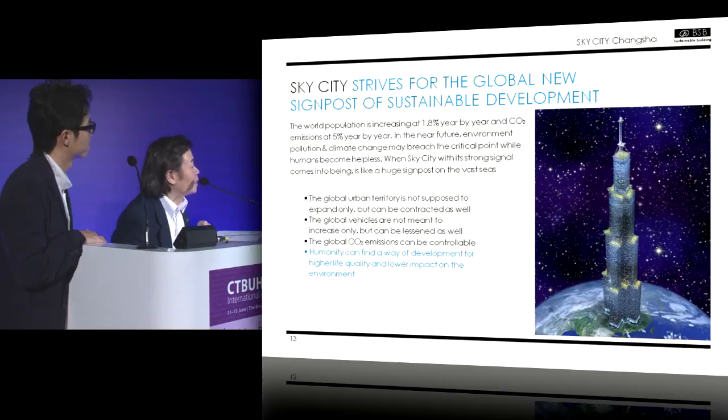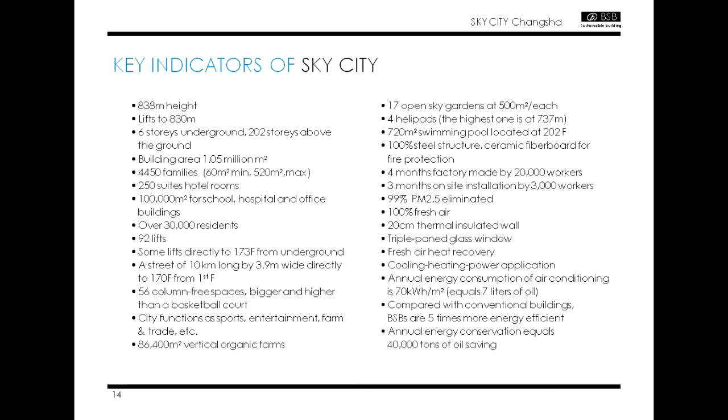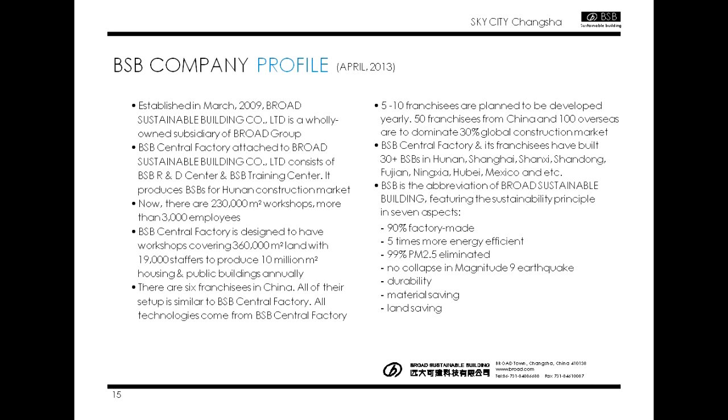Then we can see some of the important data in this building. I have dozens of these booklets, and whoever is interested can take one from me and study the data. At the end, I have a company introduction, and we have six core values of our company.